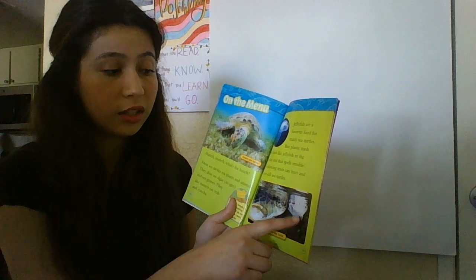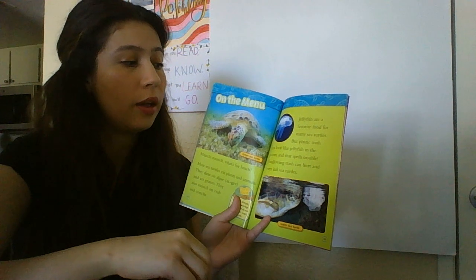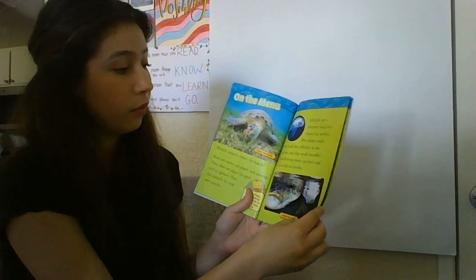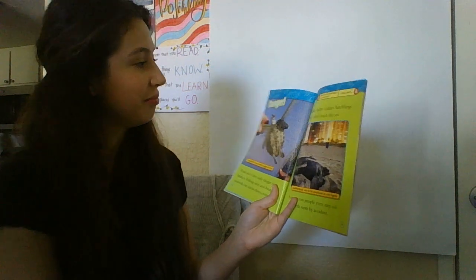Yeah, so these plastic bags, when they're floating in the ocean, it kind of looks like a jellyfish. And sea turtles eat jellyfish. And if they eat the plastic bag, they can suffocate. It can kill them. So we need to be careful and not throw our trash on the ground because that ends up in the ocean.